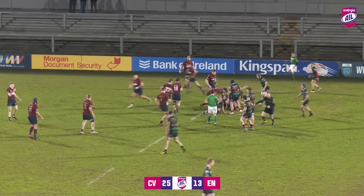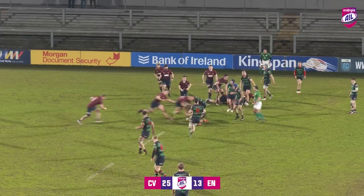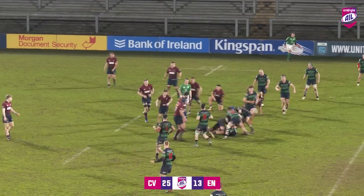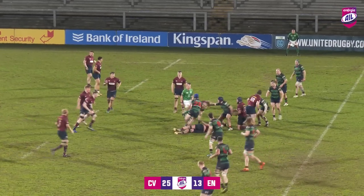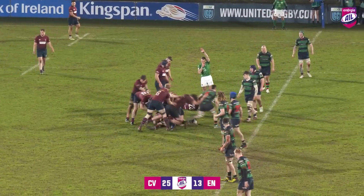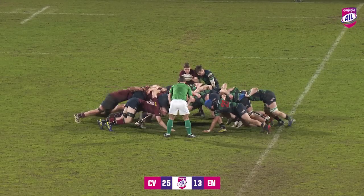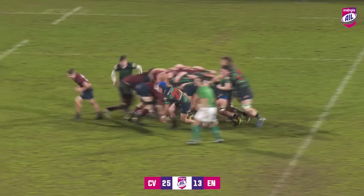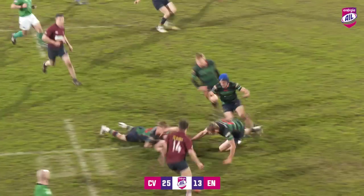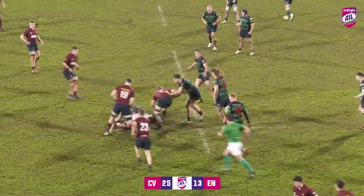Hill. McConkey. Oh, he's wrapped up very quickly this time, McConkey. Enniskillen picking and going around the fringes. So Enniskillen put the ball in, and a very quick ball out, that's the way to play it. Keyes does a little bit of a look, gives it all the way out to Foster, down that right hand side, running hard. Good hands, McConkey gives it out to his forwards.